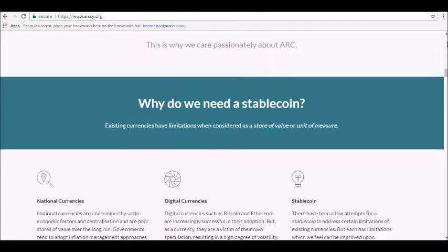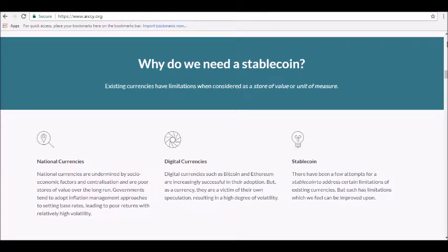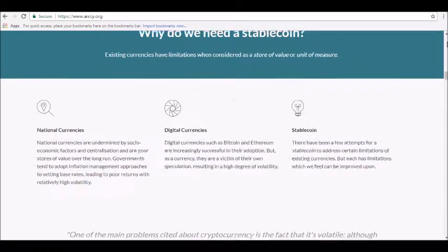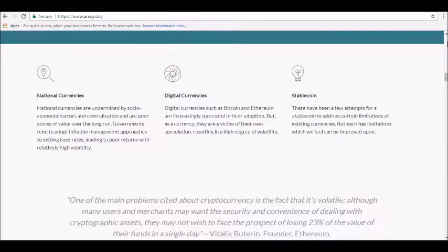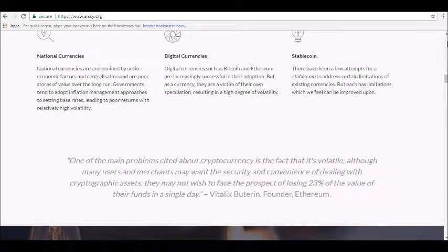How does ARK differ from other cryptocurrencies? While digital currencies in themselves might be good investment options, it is clear for everyone to see that assets like Bitcoin and Ethereum have fallen prey to a lot of market speculation. As a result of this, their value seems to be jumping every day. Thus, for daily use or for making long-term investments, putting money into such currencies might not be the best course of action.